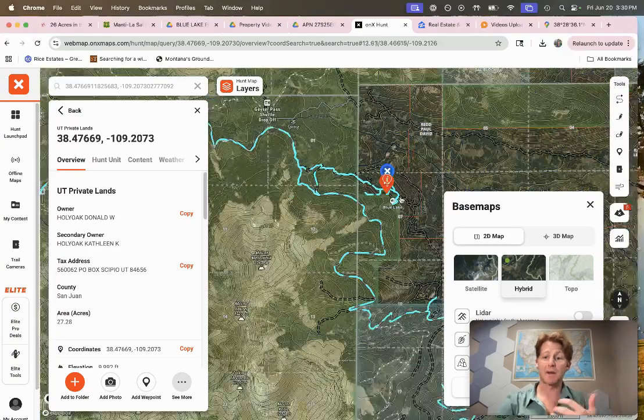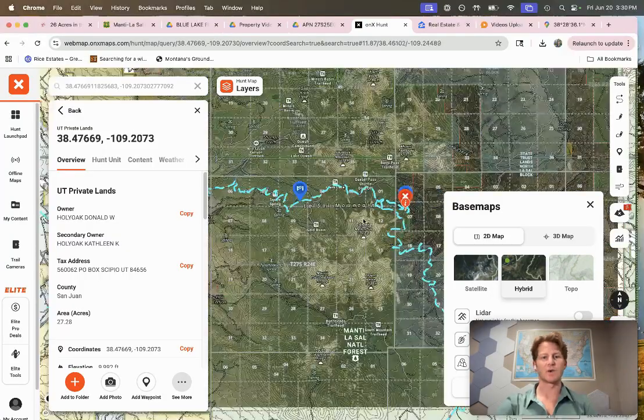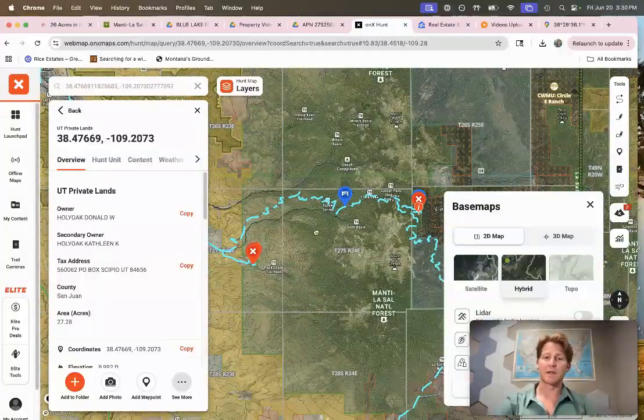The next thing I wanted to go into is talking about access. This is going to be one of my favorite apps to use for land viewings. Having a successful land viewing is really key if you're in the market for land. So I talked about 2 different access routes. Let's jump into it.